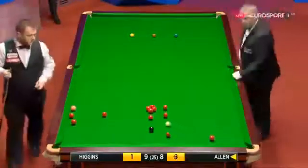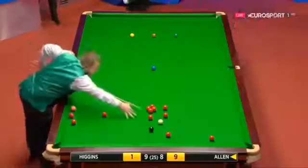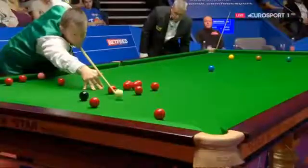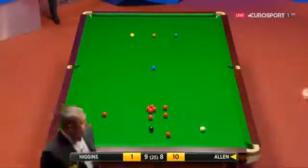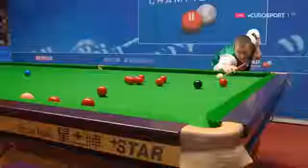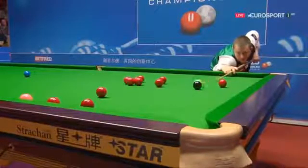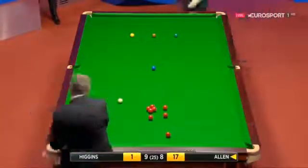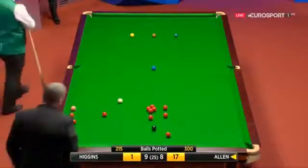Yeah, well, you need a bit of luck. And he got it there. 9. Ten. He often seems to play his best snooker in this sort of position when he's a couple of frames behind, having to produce something. 17.